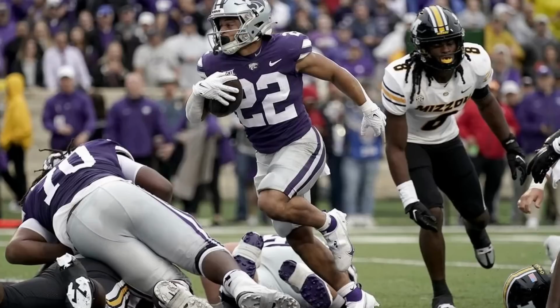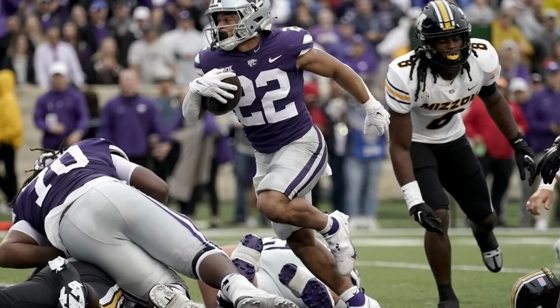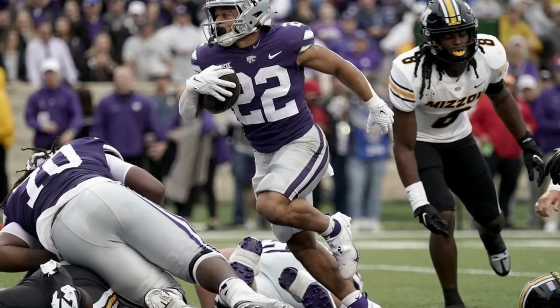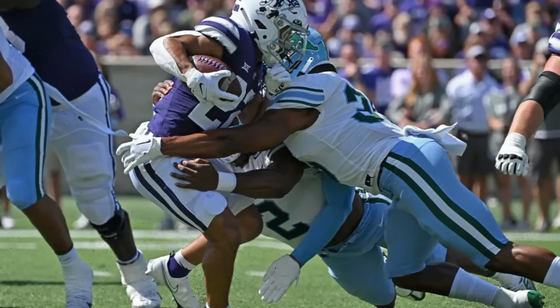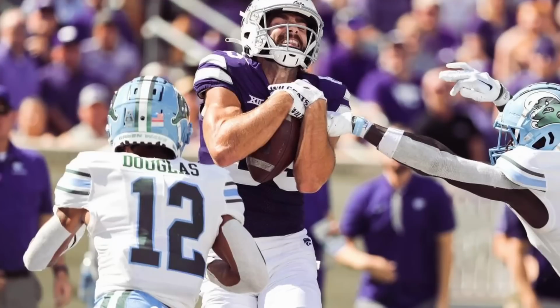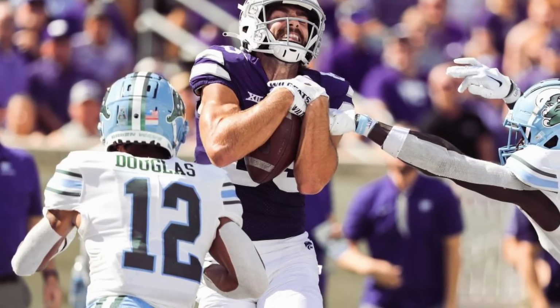keep things rolling. Deuce Vaughn has taken the brunt of the offensive load, totaling nearly 400 yards in 3 games, making up over 36% of the Wildcats' total offensive production. He was riding a streak of 100-plus yard performances until last Saturday. Expect Vaughn to continue to be the focal point of the offense, but it will be imperative for other players to step up if Kansas State wants to win this game.